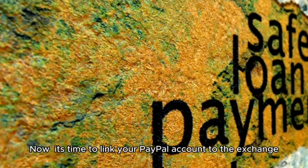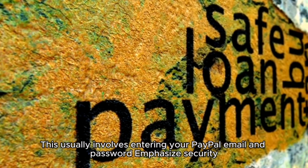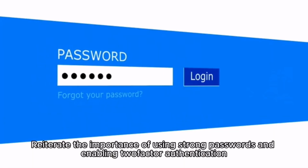Step 5. Choose your cryptocurrency. Screenshots of different cryptocurrencies available. Browse the available cryptocurrencies and select the one you want to buy. Consider your investment goals and risk tolerance.